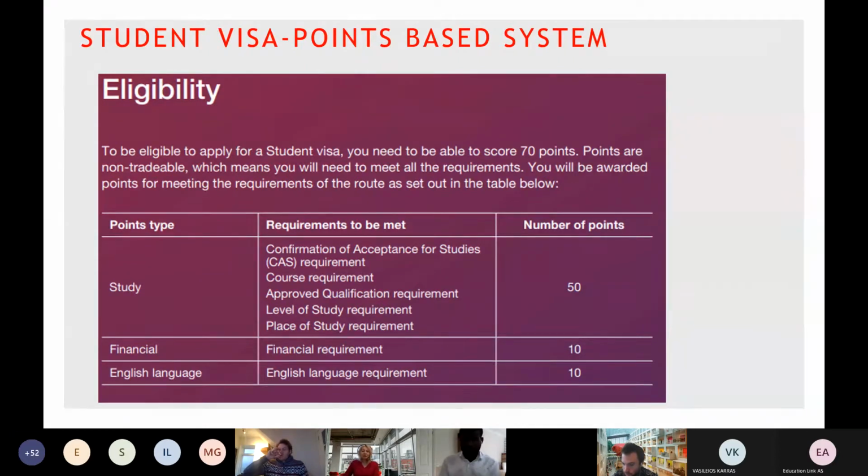Over to me then. The very interesting part is actually the immigration behind the visa. The way I will approach it, I will tell you a little bit more about the point-based system immigration. This is where the student visa comes into play. And then I will tell you what you require to apply for a visa based on your nationality.